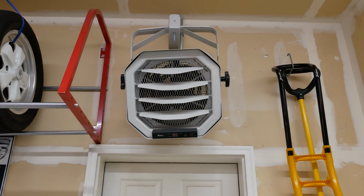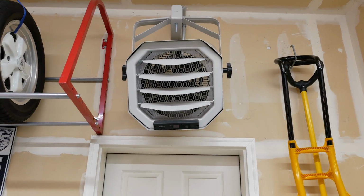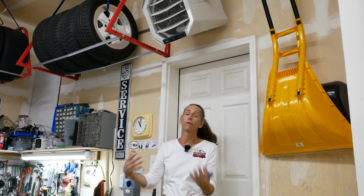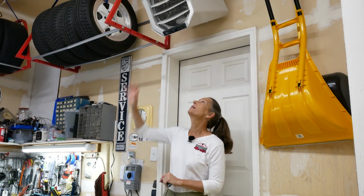In fact, in the winter time, I set it to its lowest temperature, which I think is 50 degrees, and it keeps the garage at 50 degrees, so I don't have to worry about any of my chemicals out here, any paint. I don't have to worry about the cars. I know that everything's going to be safe from freezing. These things are wonderful.